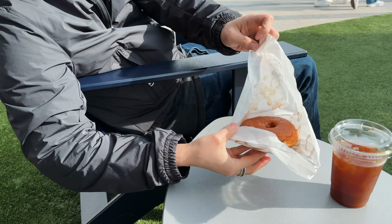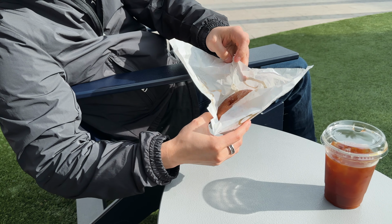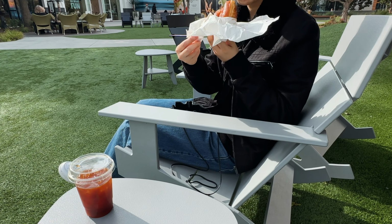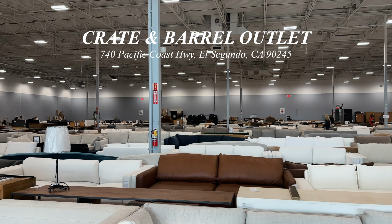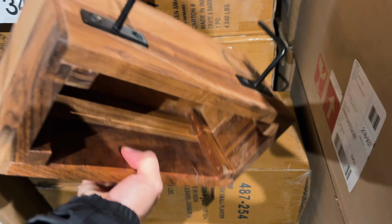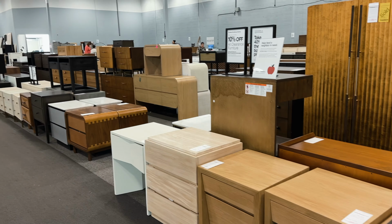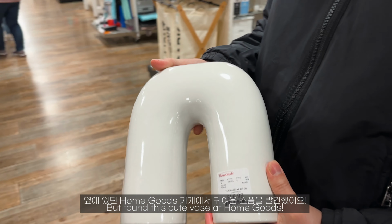Donut and an iced Americano. How can it get better than this? Red tag clearance. Oh my God. Awesome find from Home Goods.